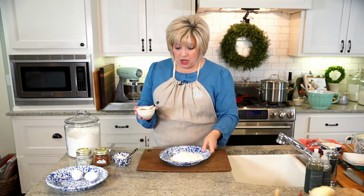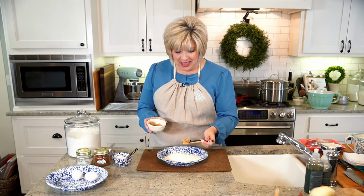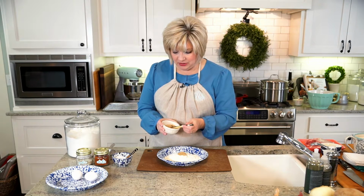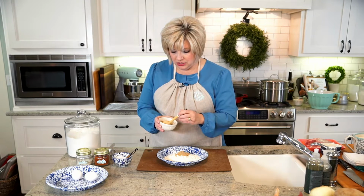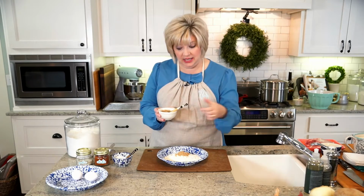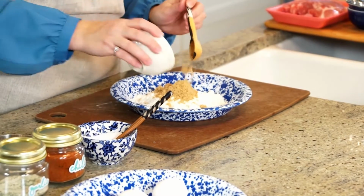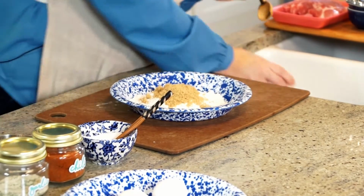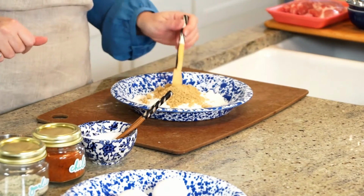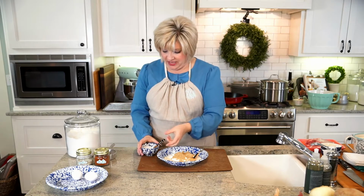So what I have for our coating for our pork chops is a cup of regular old all-purpose flour. And then I'm adding in about 3 tablespoons of brown sugar, which is going to sweeten it a little bit. It caramelizes a little bit in your skillet. I'm going to go ahead and put all that in there. It's a little bit of a change up from the ones that we've had our whole lives. And the ones we've had our whole lives are delicious, but this is just kind of fun.